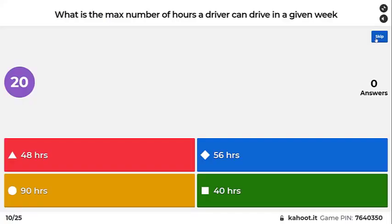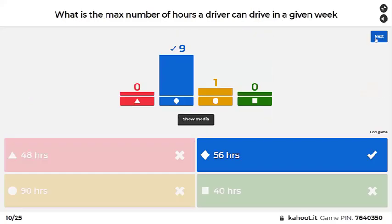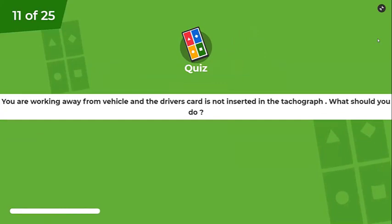What is the maximum number of hours a driver can drive in a given week? What is the max number of hours a driver can drive in a week? It's 56. Some lunatic thinks they can work 90 hours or drive 90 hours in a week. 90 hours is how much you can drive in a fortnight.